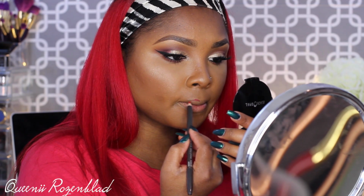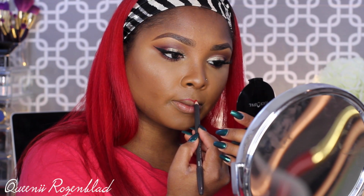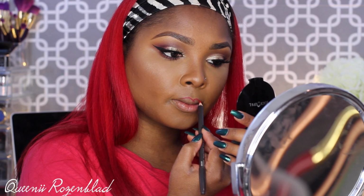Then I'm going to line my lips using this MAC lip liner in the shade Cherry. Okay, we're doing just a nice red lip today that will match my hair.